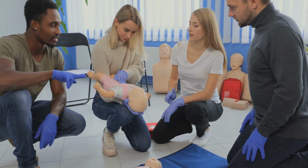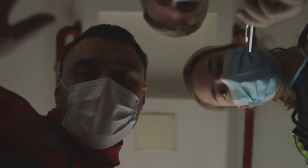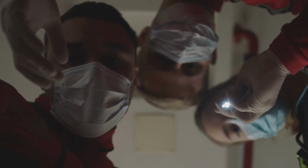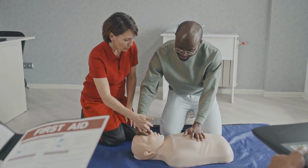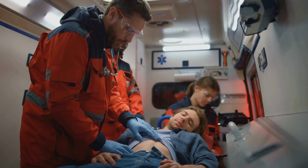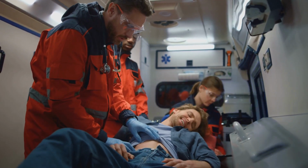Basic life support, or BLS, is a fundamental skill that empowers you to respond swiftly and potentially save lives. Knowing how to administer BLS can make a critical difference in those crucial moments before professional medical help arrives.